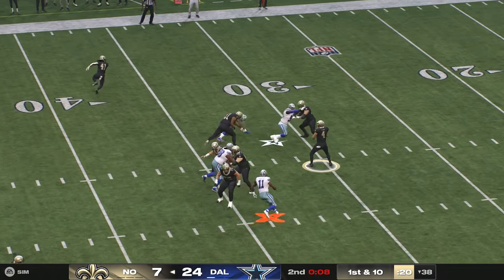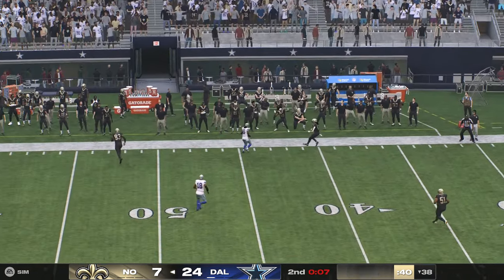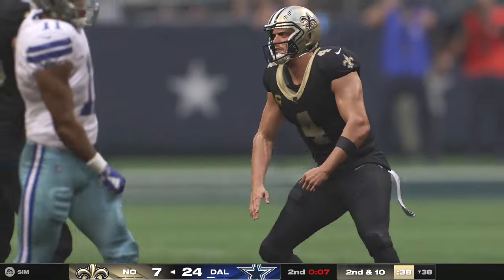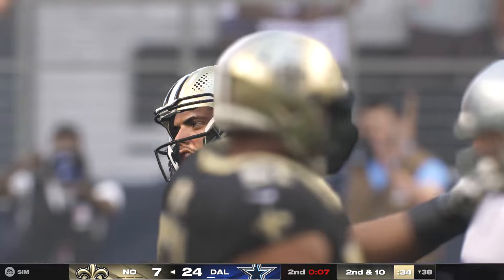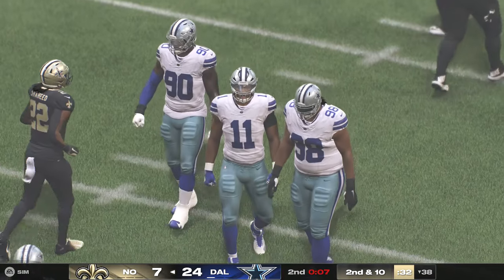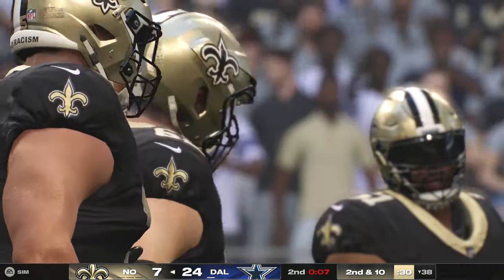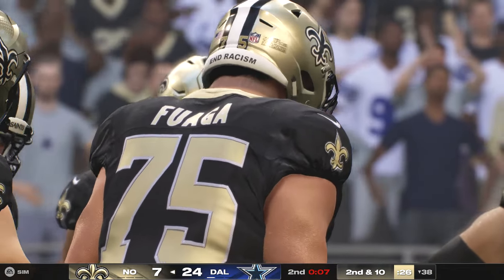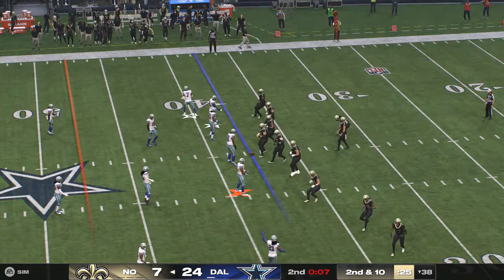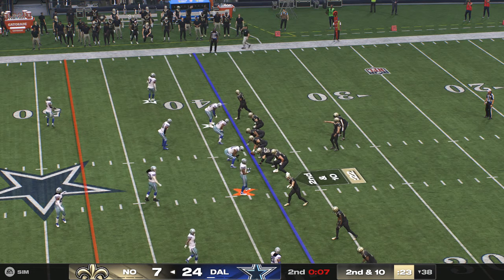To throw, it's Carr. He'll be forced to just throw that one away. It's incomplete. You can't fault the quarterback on this one, Mike. He really didn't even have much of an opportunity. By the time he hit the top of his drop and got his eyes downfield, the defense was all over him, and he really had no choice but to just get that ball out of his hand and live to play another snap.